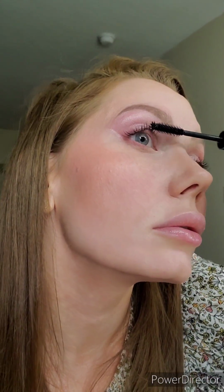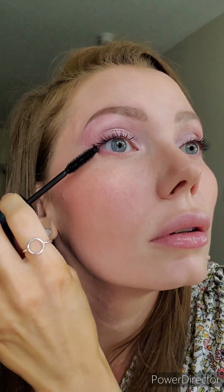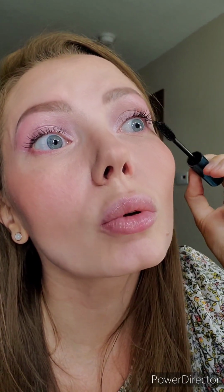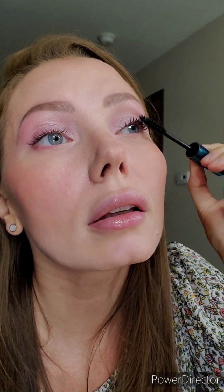Coat number 1 there. That's 1 coat. It's real light. I think I got some on my lid. We'll worry about that after. Okay, now let's do coat number 2. So on the first coat, I focus more probably on the root of the lashes and really try to get a lot of volume there. Versus on the second coat, I focus more on getting the ends, the tips of the lashes, and getting that length.